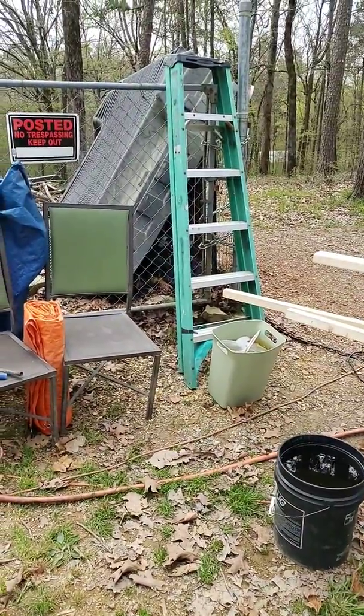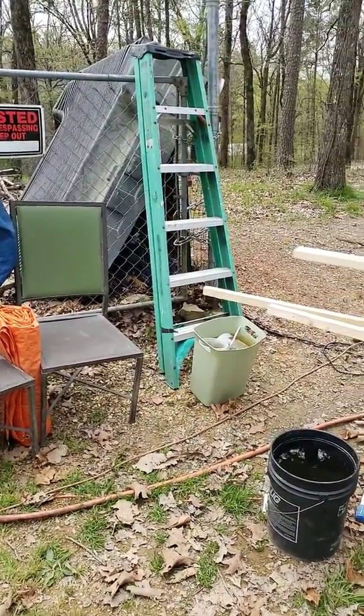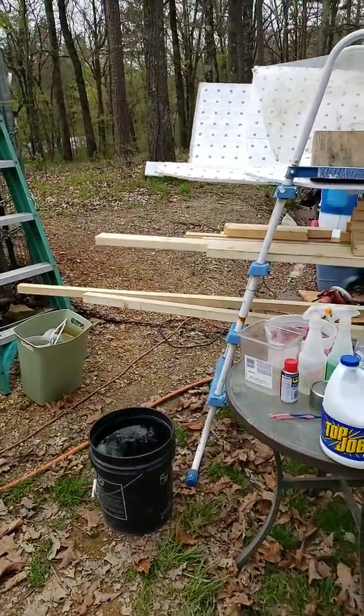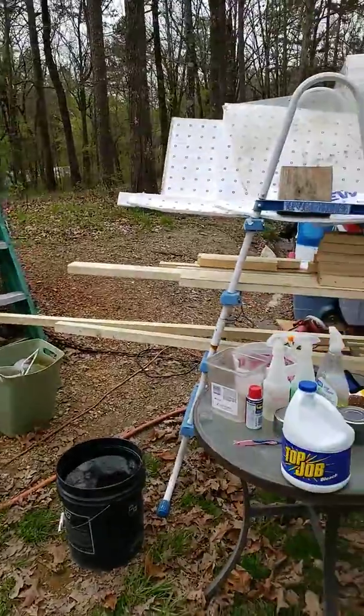And that's my renter's ladder. I got it borrowed. I left mine in Oklahoma. So borrowing it to do some work I need on the camper.